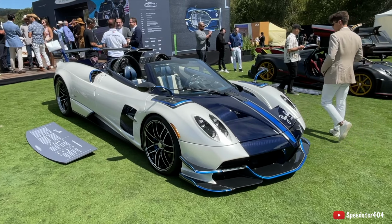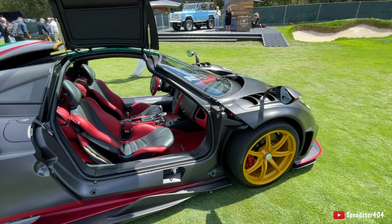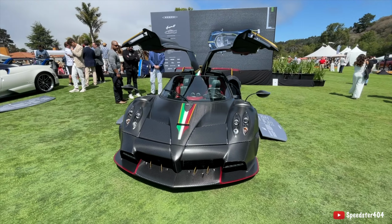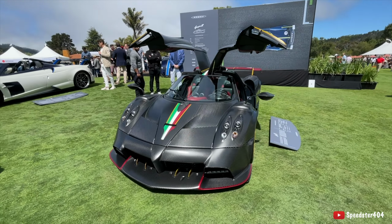And we have a Huayra BC Roadster right here, and the Huayra Imola. Nice. It's good. Pagani makes one of the most beautiful cars in the car industry.